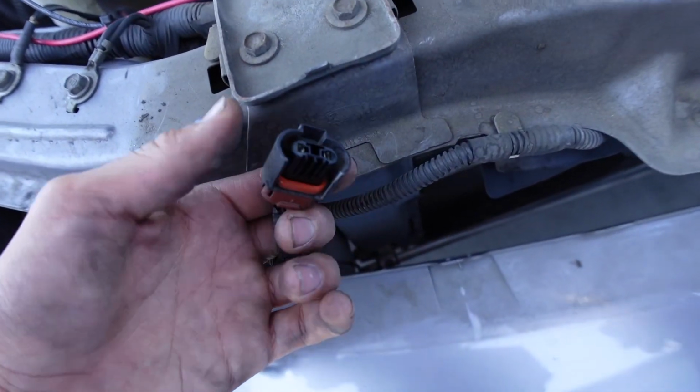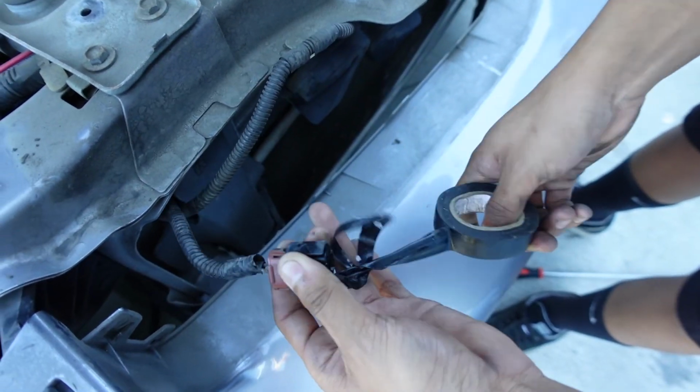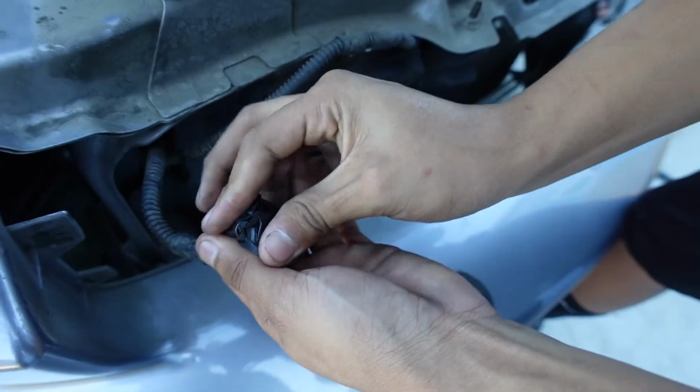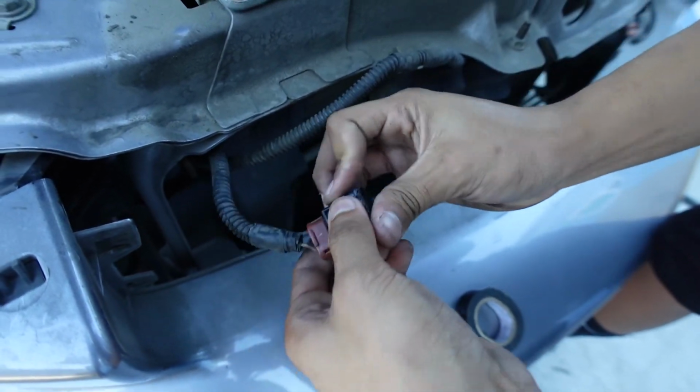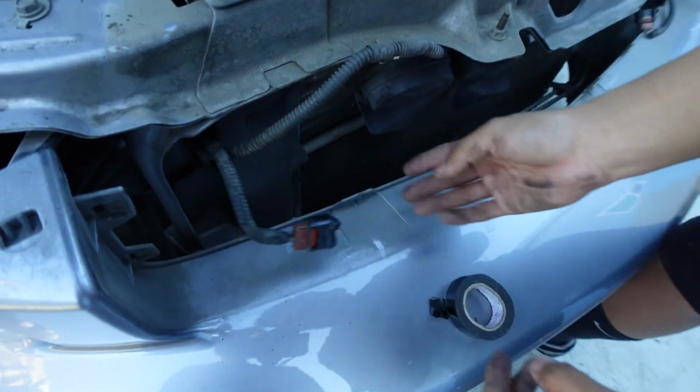Now we gotta block these off because they're not gonna be used anymore. I don't know what I'm doing. What's going on? Master 4 technician right here. I'm telling you. Yes sir. No water getting in that. Just know next time you take that tape off, it's gonna be sticky as hell. I don't think I'm ever putting fog lights back, so.